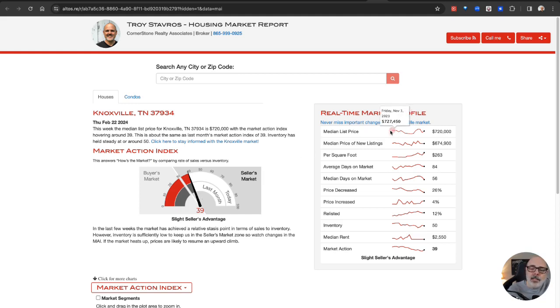When we look at the median list price, this is a 90-day period that we're looking at on this graph. It's held pretty steady across this 90-day period, bouncing up and down in that 700 range. So the median list price as of last Friday was $720,000 for the active listings on the market. Now the median price of new listings, that's listings that came on the market last week, was $674,900. Again, that number has held pretty steady as well over the last 90 days, hasn't bounced around too much.